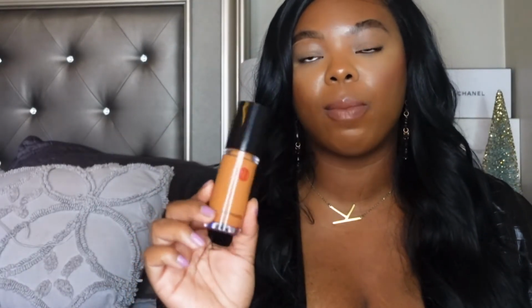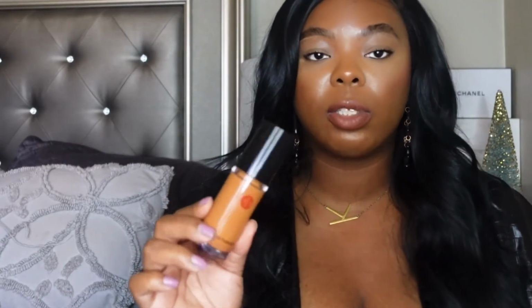A few weeks, I haven't put this foundation down. This is the one I'm wearing all the time. I'm wearing it to work. I'm wearing it to run errands. I just really like how this looks on my skin. It has a beautiful finish. It is skin-like. It has just enough coverage to cover up my dark marks.